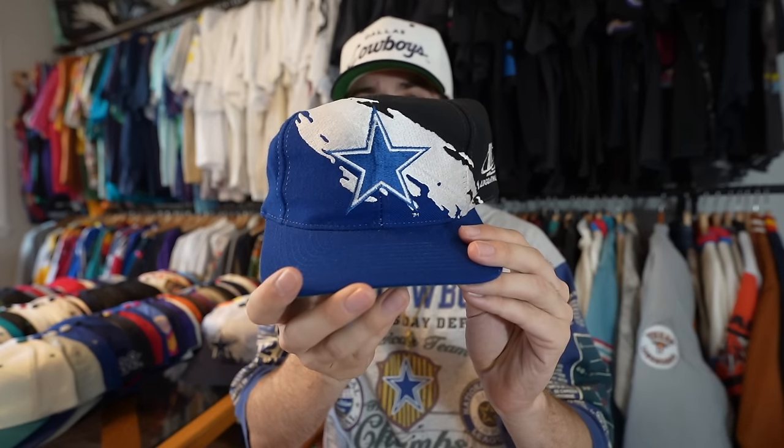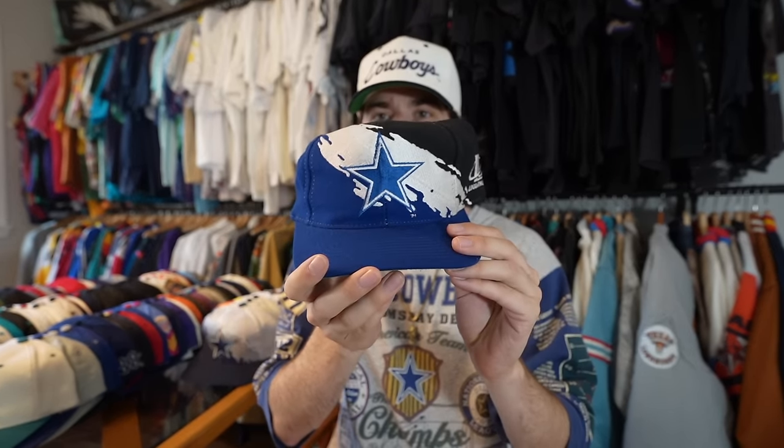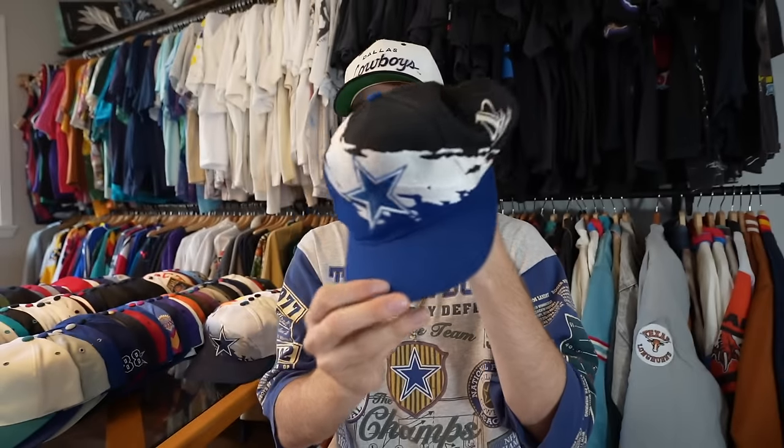Now, getting into my splash collection. Bro, we are them boys. Black dome Dallas Cowboys splash. Hopefully my camera does not tweak. It is pulsating, which is very annoying. This snap is definitely cool. This is like a classic 90s look, in my humble opinion.